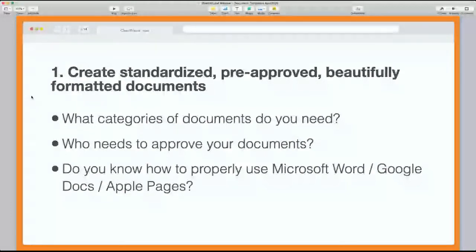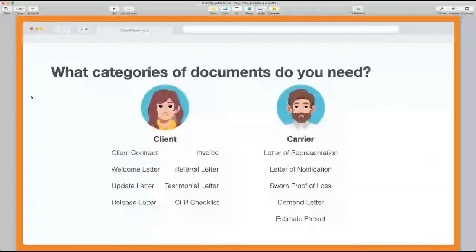So here, I want to talk about what categories of documents I feel that you need. There's actually probably more than this, but these are the common ones that I see come up time and time again. So when you're talking about things to do with the client, you need a contract, obviously. Do you send welcome letters? What's in that welcome letter? Do you have a standardized letter that you can fill out when you're doing a client update? So, consistent header information that always has the client name, the peril address, the loss date, claim number, the carrier number, all of these things.